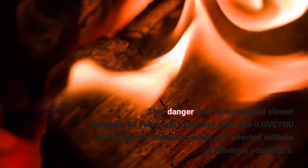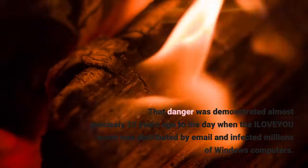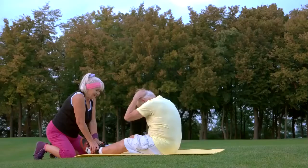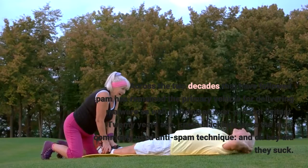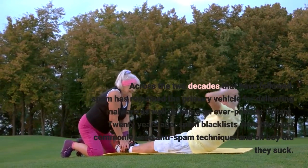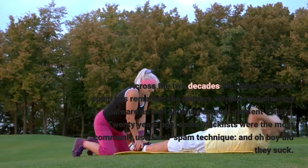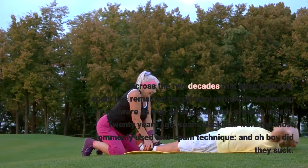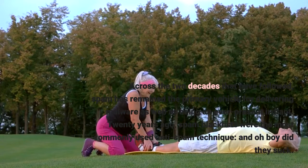That danger was demonstrated almost precisely 20 years ago to the day when the I Love You worm was distributed by email and infected millions of Windows computers. Across the two decades that have followed, spam has remained the primary vehicle for delivering malware as well as being an ever-present irritant.